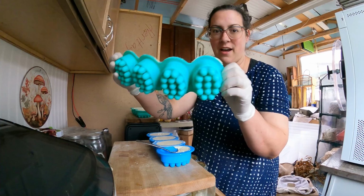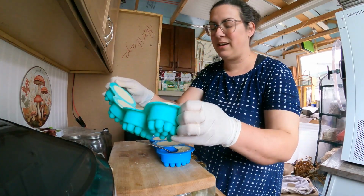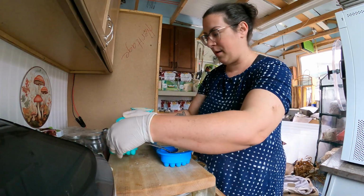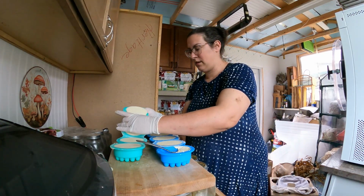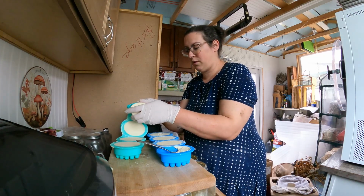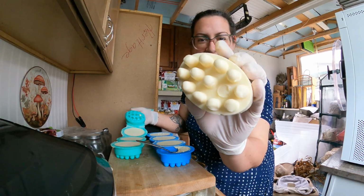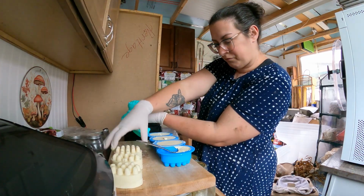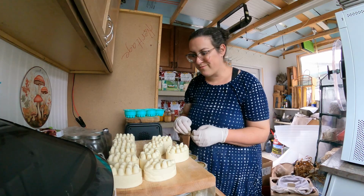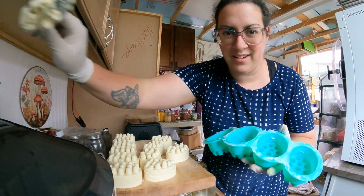Now you can see that I have these really cute molds. The batter was really thick, so I doubt that any of these are going to come out perfectly. It was setting up super fast. But, whoop, they're gonna work just fine for me. One of the little things got stuck, but see? Soap. There we go. It made 11 bars and then a little bit. You can see here on my spoon.